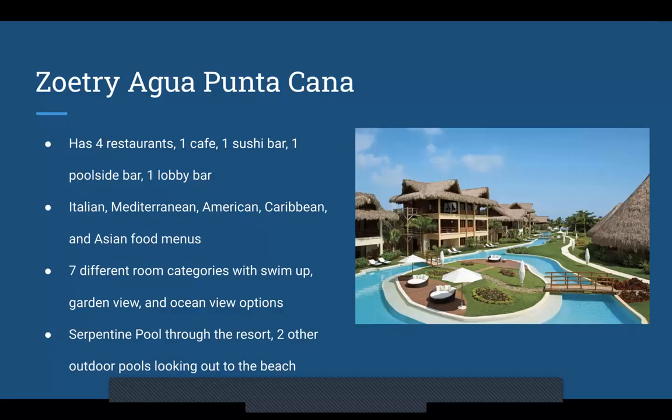They also have 7 different room categories, some with a swim up option, some with garden view, and some with ocean view options, right? So my husband and I actually stayed literally right here. I kid you not, that was our room, right? So it was right in the center of the resort, which is awesome.